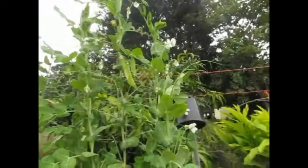We've got some snow peas also to come off. So it looks like about a meal's worth up there. And the broccoli looks like most of it's ready to come off now. I think I might actually pull them and put some of these kales in.